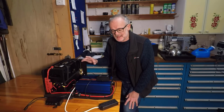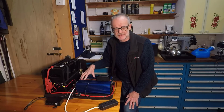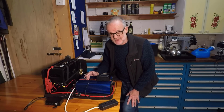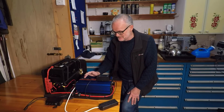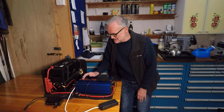So if you're just going to run an electric blanket, you can go a lot smaller. My setup, it means if I just run an electric blanket with this system, it's very inefficient, but it will run it. And I run an electric blanket for probably 2 days or something like that. But yeah, it's just how I chose my system.